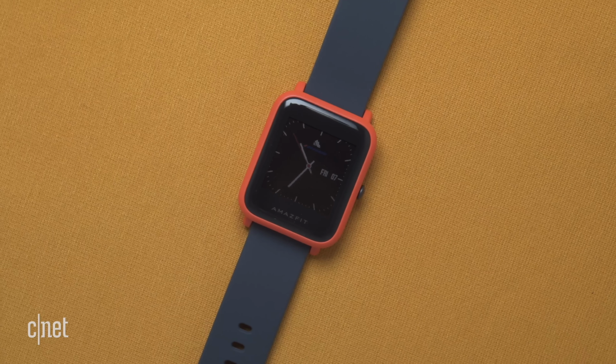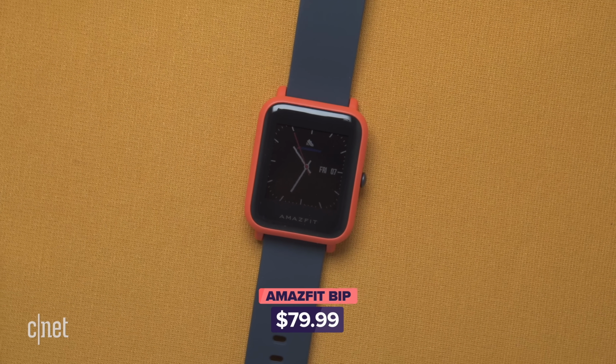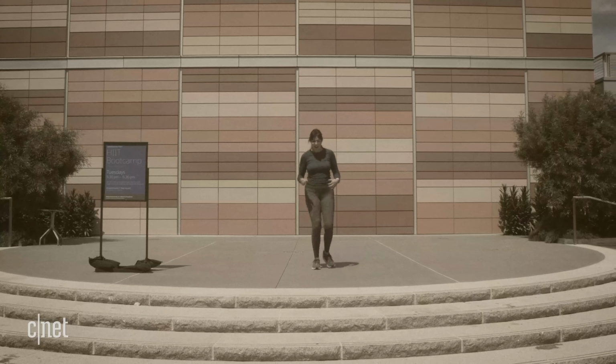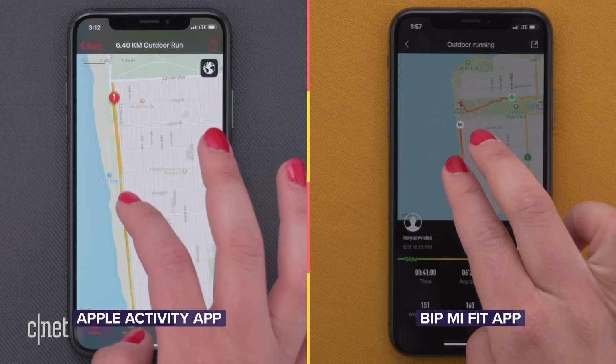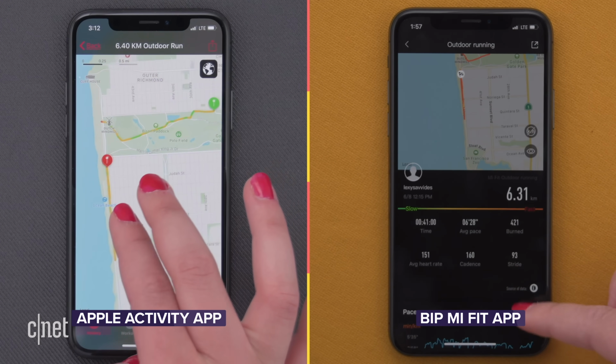But overall, my favorite Amazfit is not this one. It's actually the $80 Amazfit Bip. Yes, it doesn't look as good as this watch or the Apple Watch or the Galaxy Watch Active 2 or the Versa 2. However, the performance is really good for the price, and I just have this affection for it because the battery life is incredible. It does pretty good GPS and tracking of outdoor workouts, and it's so cheap. It's normally even cheaper than $80, and if you want to find out my full thoughts about it, you can check the comparison with the Series 4 Apple Watch right up there.